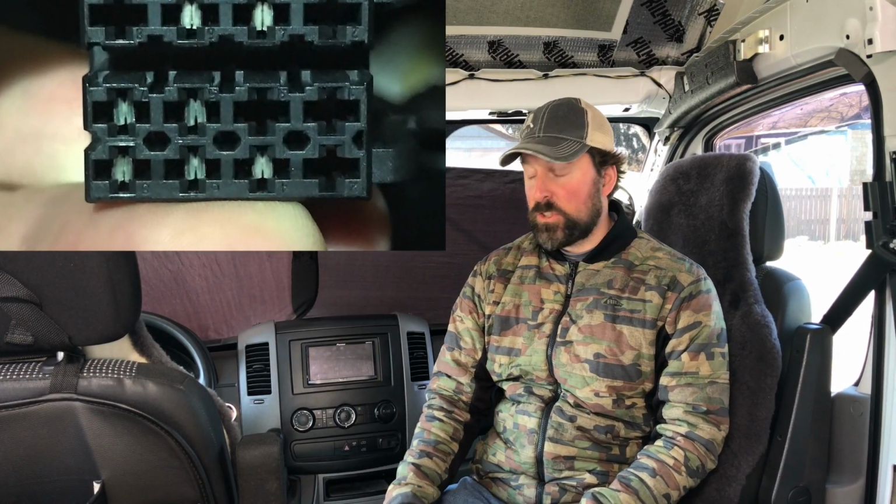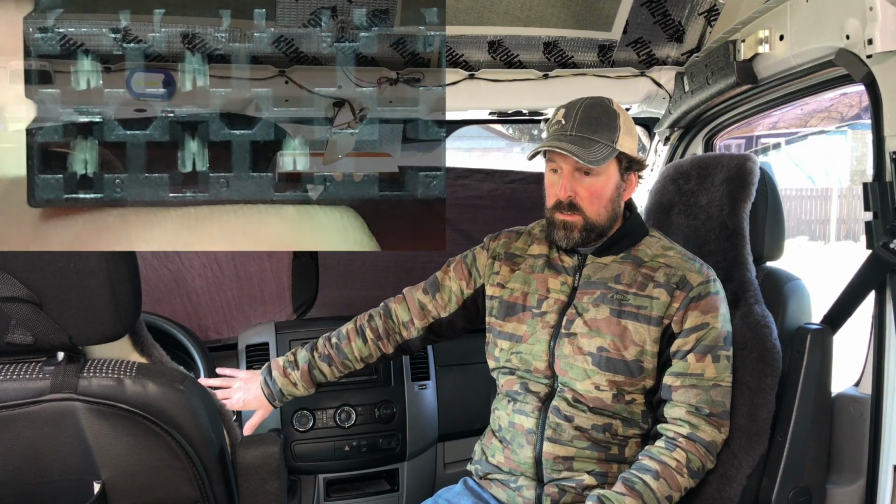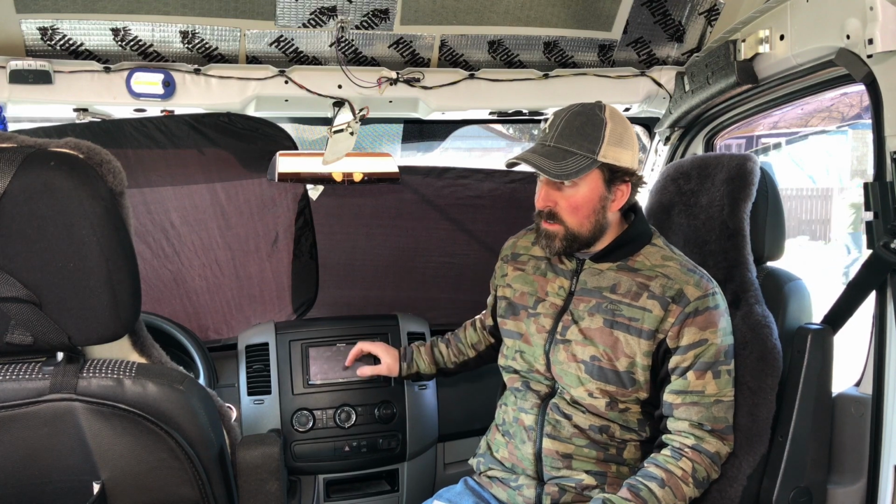But the downside is trying to get the steering wheel buttons to work is a bit tricky. I gave up on it and walked away. I think that there's probably a way to get it to work somehow, but I don't know what it is. The straight harness adapters are not good enough, unfortunately, in that case. But we'll talk about wiring in a little bit. We're going to come back to that.